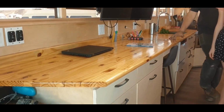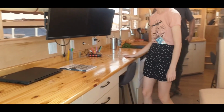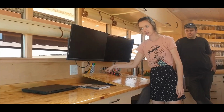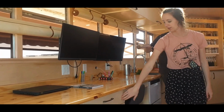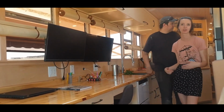And then this is her workstation. This is my spot. I like to dabble with some art stuff, so I can raise my desk to an easel. Oh, that's pretty cool. And then we can also take it off and pull this drawer out and have a table. And then we can sit on each L-shaped side if we were doing board games or something like that.